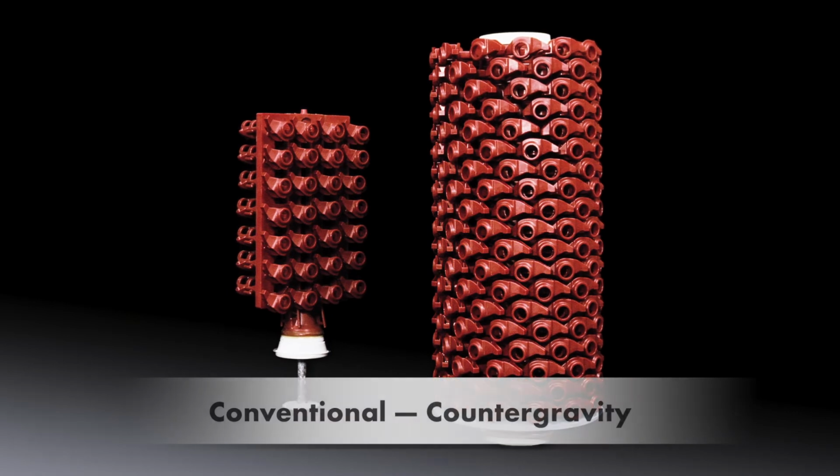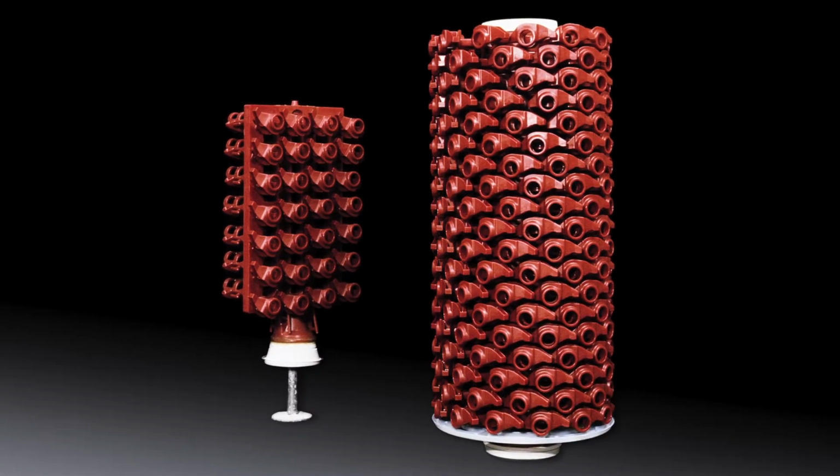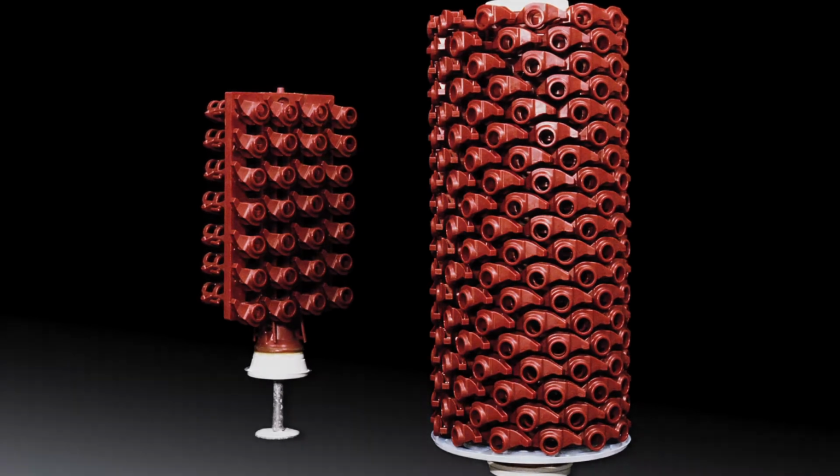Because a path for the cutoff blade does not have to be provided in the design of a countergravity casting cluster, many more parts per mold can be included in a countergravity assembly, greatly improving throughput and efficiency.